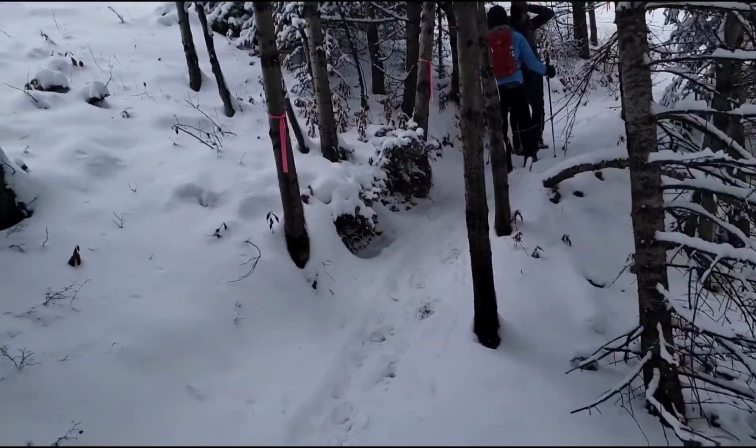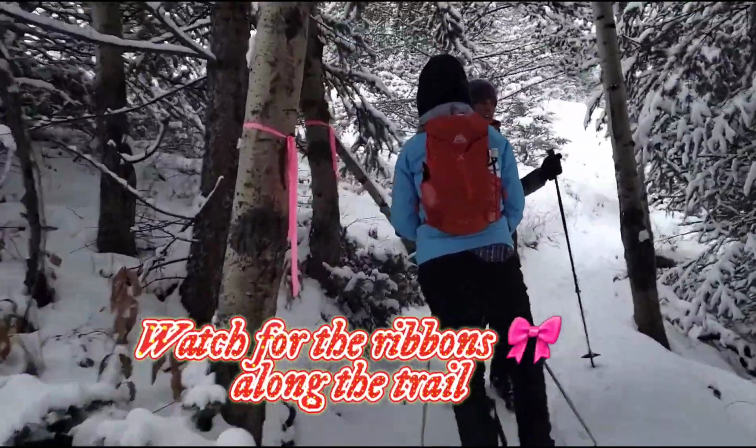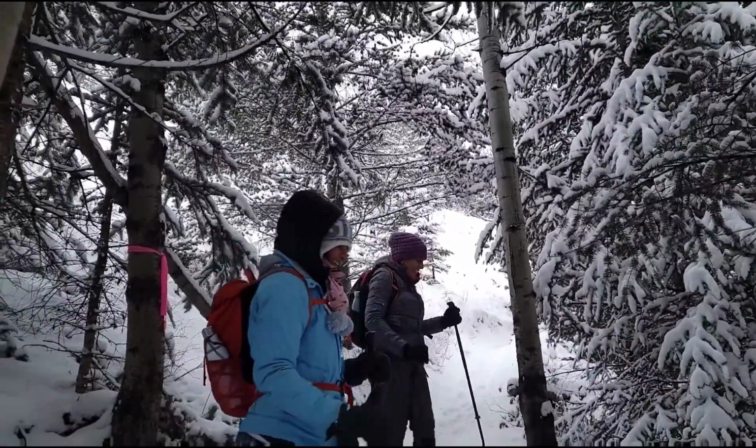We continue walking through the forest. Watch for these ribbons. Some nice people have tied the ribbons to make the navigation easier. Oh, hi. Hello.